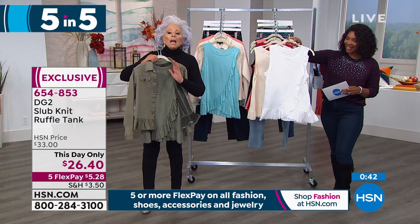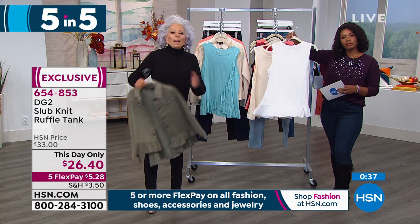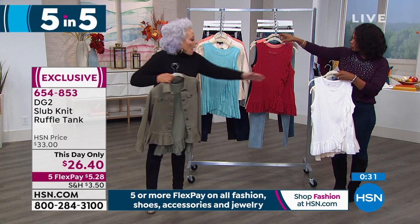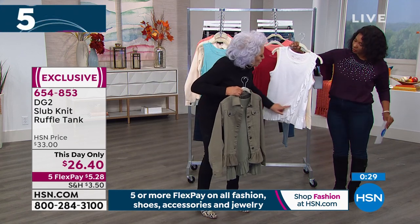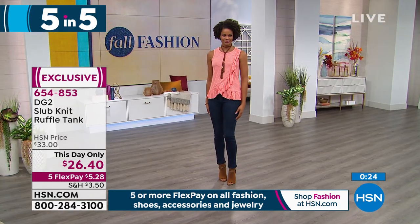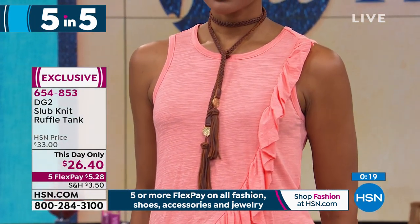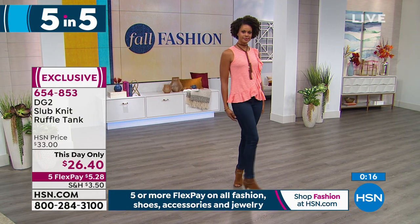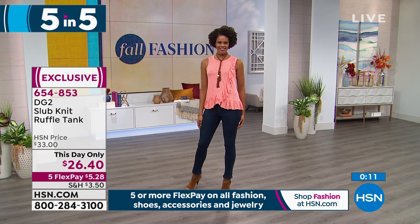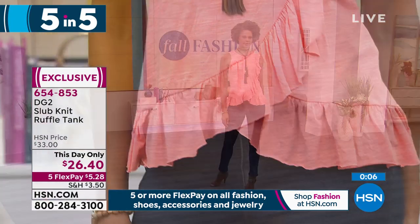And this top, here's another great top if you carry weight from here to here. That diagonal ruffle takes it all away. Everything about this becomes a curvilinear effect. Everything about this becomes hiding the tummy area. It is fabulous. You're seeing it there in coral. It also comes in aqua, black, eggshell, olive, red, or white. And again, this day only price, you can get it home for $5. That's the flex pay.